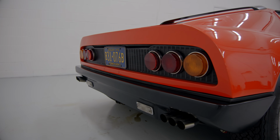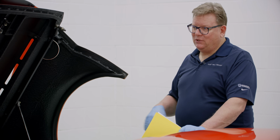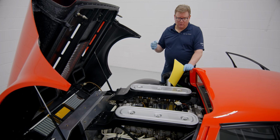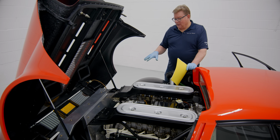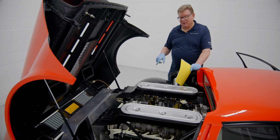If you notice, it has 6 tips on the back. That's common to the 365 BB. It was changed later for the 512 BB to 4 tips. So these are exclusive to this car. So it was a very expensive proposition to get pipes made for it.